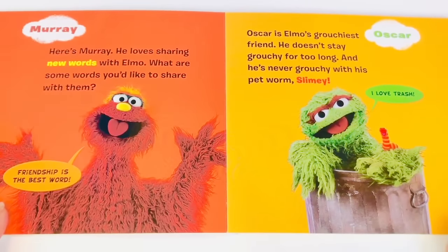Murray. Here's Murray. He loves sharing new words with Elmo. What are some words you'd like to share with them? Friendship is the best word.